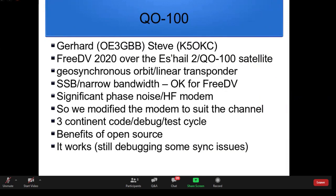Okay, another interesting application is over QO100. A friend of mine, Gerhard, in Austria, has access to QO100, which, as you probably all know, is sitting geostationary, covering Africa and Europe and the Middle East. And he was interested in running FreeDV 2020 over the satellite. So it's geosynchronous. The interesting thing is, unlike many other satellites, it's got a linear transponder, so it can run SSB. However, there are bandwidth limitations, which rules out most other digital modes, except for FreeDV, which was designed for narrow bandwidth. So Gerhard started running 2020, but had problems with decoding and synchronization of the signal.